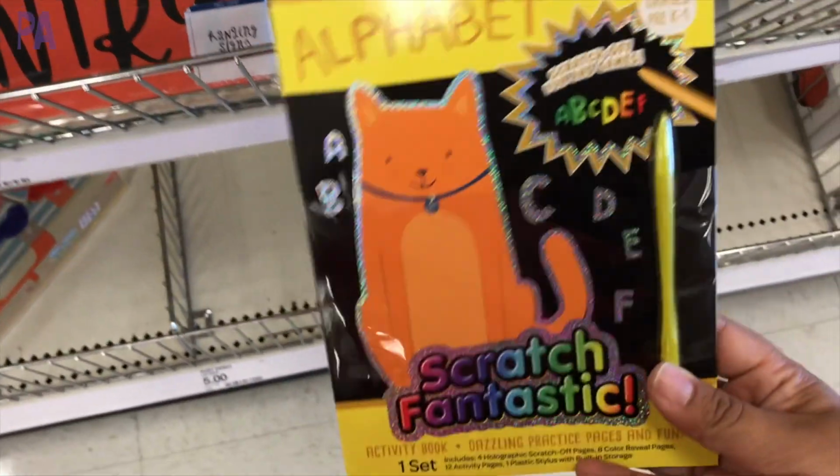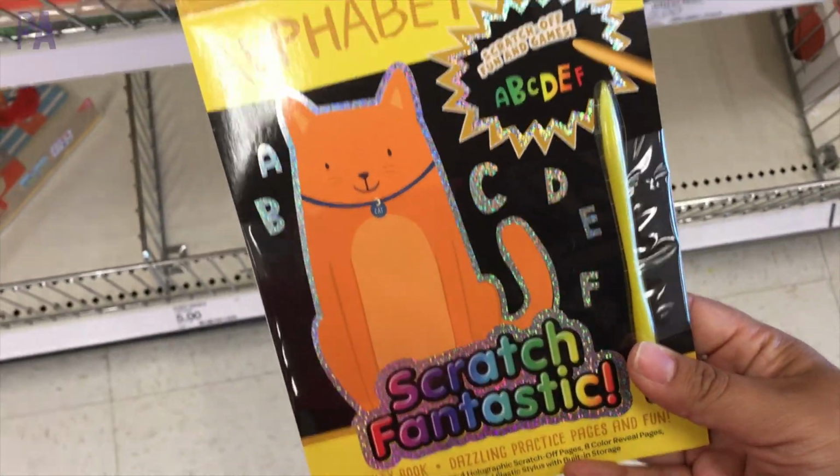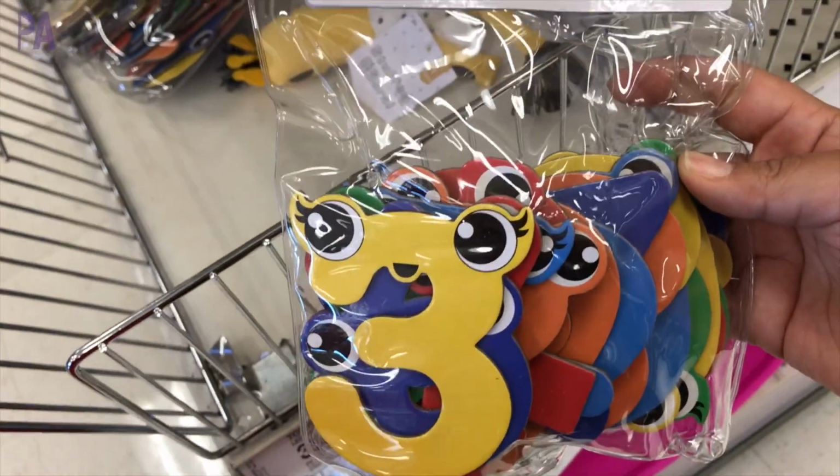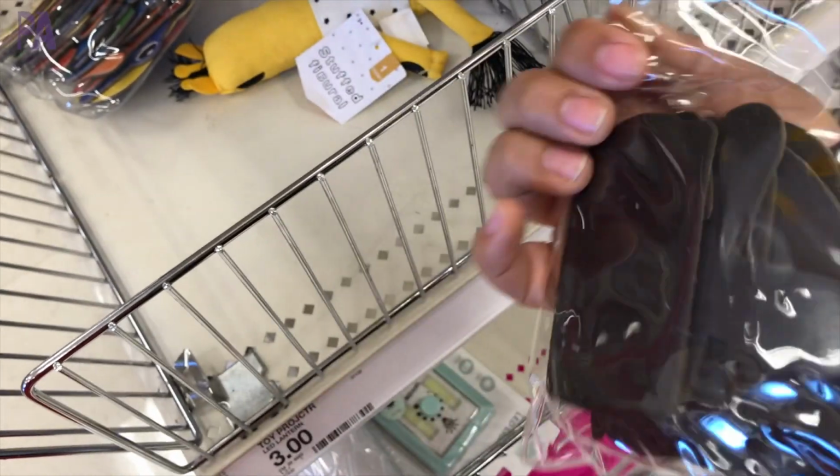These are really cool. They're Scratch Fantastic books where you scratch off to find the answer in numbers, but I only saw one, so I think there's some more coming. And here are the magnetic numbers that I was talking about earlier.